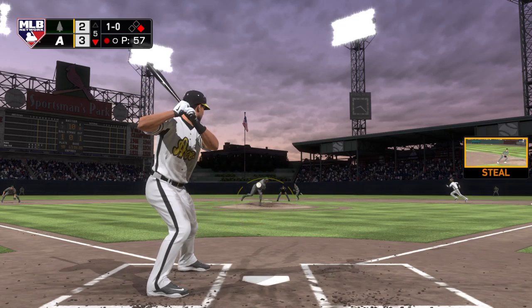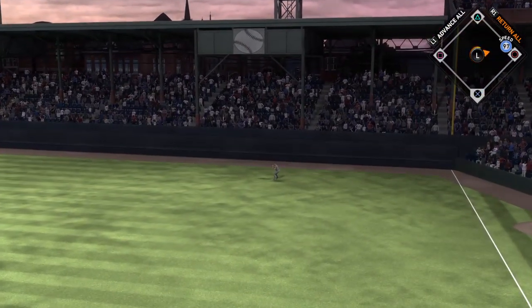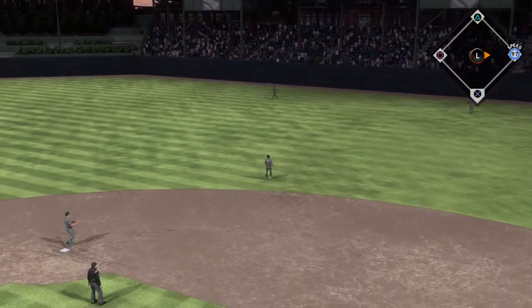The 1-0. And there he goes towards second. In the air, out to right. Moving under it, Harper. And he brings it in for the second out of the inning.